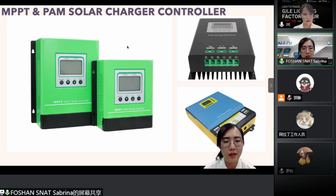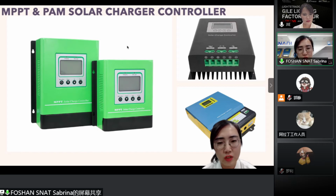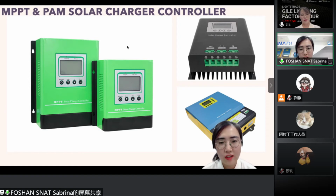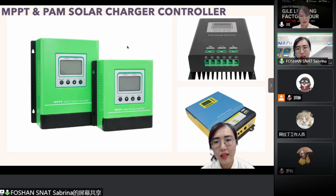The left is the PWM solar charge controller. MPPT solar charge controller, 48 voltage. This one we can do 30 ampere up to 60 ampere and even 100 ampere. 48 voltage is now becoming more and more popular than 60 ampere.